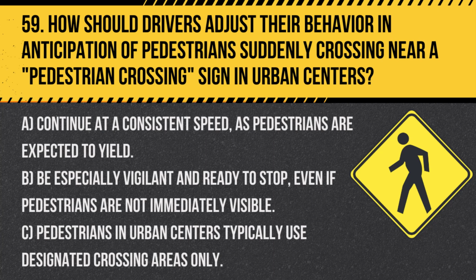Question 59. How should drivers adjust their behavior in anticipation of pedestrians suddenly crossing near a pedestrian crossing sign in urban centers? A. Continue at a consistent speed, as pedestrians are expected to yield. B. Be especially vigilant and ready to stop, even if pedestrians are not immediately visible. C. Pedestrians in urban centers typically use designated crossing areas only. Answer: B. Be especially vigilant and ready to stop, even if pedestrians are not immediately visible. Urban areas often have high pedestrian activity, and drivers must be prepared for sudden crossings.